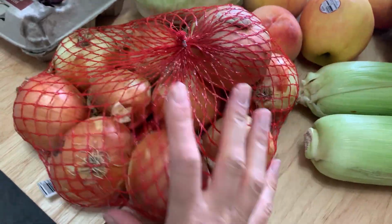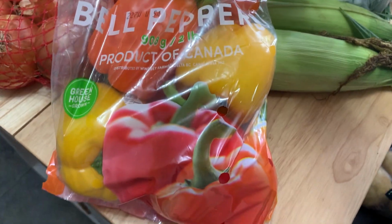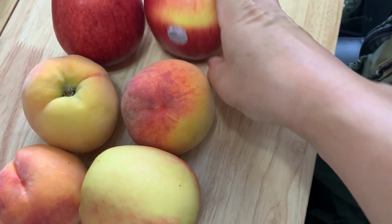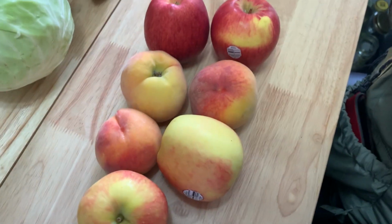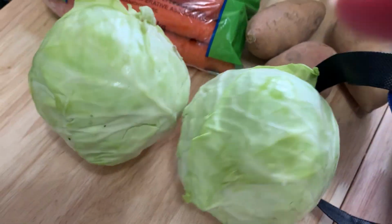So I got a bag of onions, a big bag of potatoes, a big bag of peppers, carrots, a few apples. I got a couple cobs of corn because it's in season right now and the price looked good. Peaches are also in season right now, so I grabbed a couple of those. A couple of cabbages because I want to make some sauerkraut.